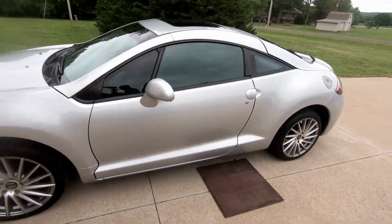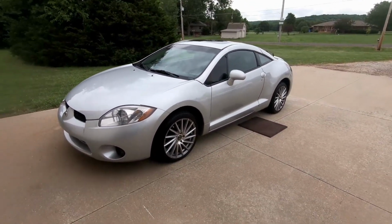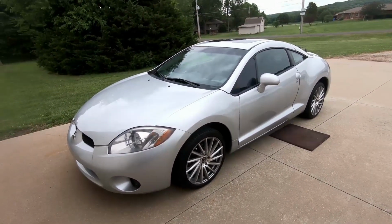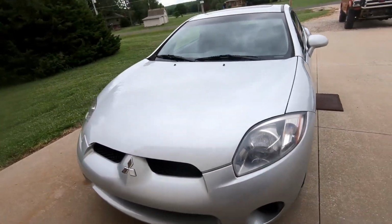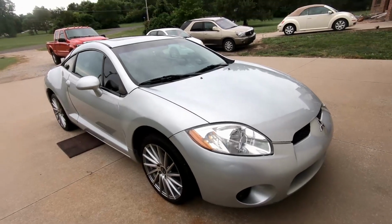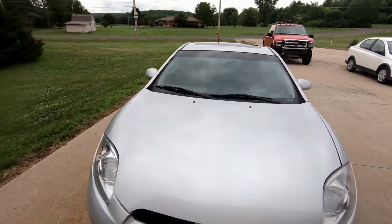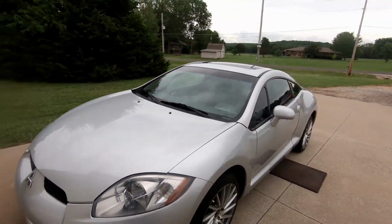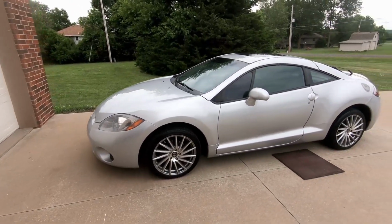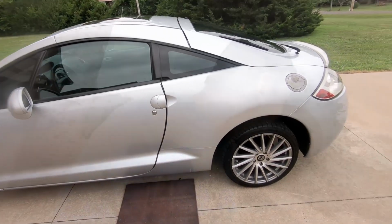But I think that's going to be probably it for the Eclipse, guys. It's done. We got the brakes serviced, we got it cleaned up, got the interior switched out, got the AC working, headlights are cleaned up, fenders replaced and repainted. So overall not a bad car, and I think I'm gonna go ahead and get it listed for sale. So maybe we can get rid of this quick and then find another project to work on.